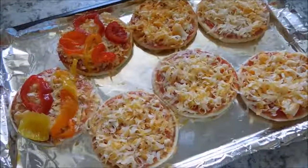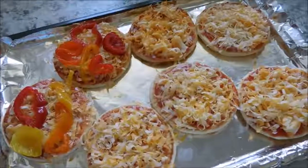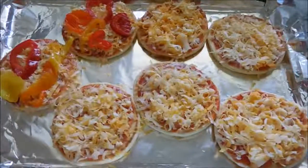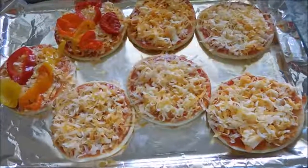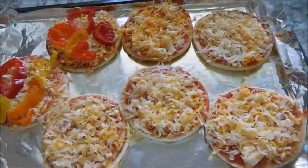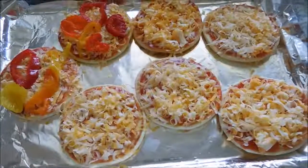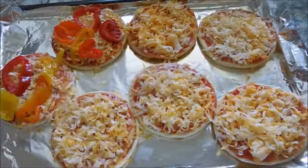On low for just a couple minutes, and then I pulled them out, flipped them over, and did that again to make sure that they were thawed, and then I dressed them. My family is out right now swimming, and when they come home I can stick these in the oven and they will take just a few minutes to melt the cheese and they will be good to go. I'm going to serve this with some baby carrots and applesauce, and that's dinner for tonight.